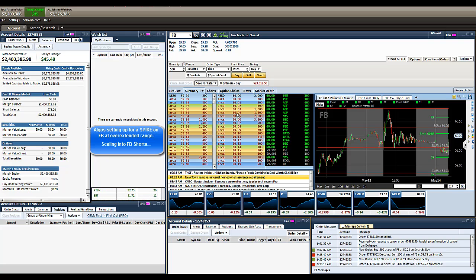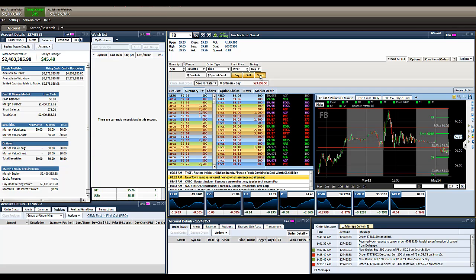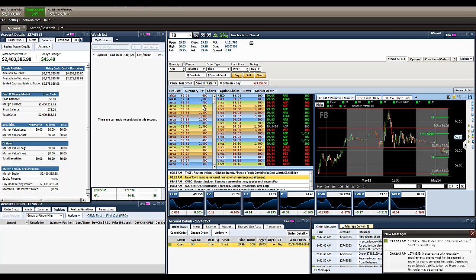All right, so we're watching Facebook on 5/14/2014. This is pretty much right after the open. The algos have come in and they're spiking Facebook up. Now Facebook's got a pivot at 60.09 and then a fib retracement area at 60.26.